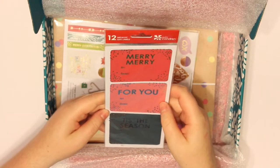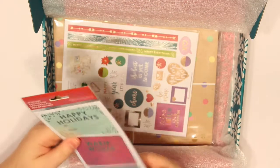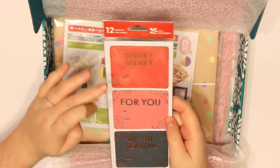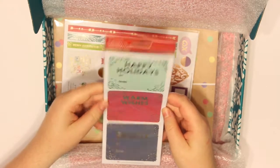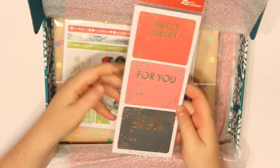Then you get 12 metallic gift labels. This is actually perfect because I needed some of these. So this one says, Merry Merry, for you, 'tis the season. And it comes in different foiling. So this one's gold, this one's silver, this one's rose gold. On the back, we have Happy Holidays, Warm Wishes, and Enjoy. That's actually perfect because I needed some cute gift labels for this season. So that one's pretty cool.